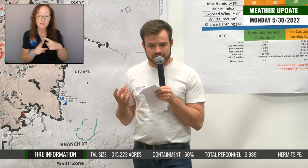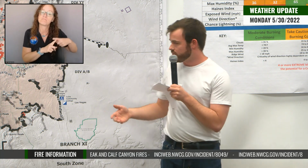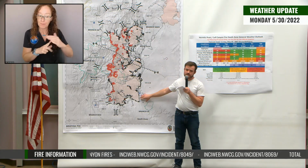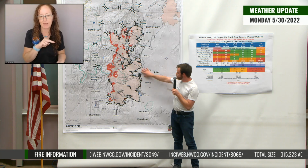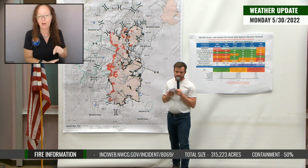If you remember from high school physics, you're looking at the relationship between volume, temperature, and pressure. So as you decrease the volume of the parcel, you're increasing the energy inside it, right? You're making those molecules collide faster and increasing the temperature. And with increasing temperature comes lower humidity. So with downsloping winds, it's very typical to see much lower humidity, which is why we're expecting those single digits mostly on this eastern side of the fire.